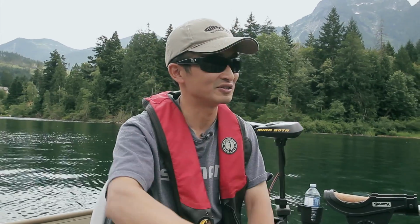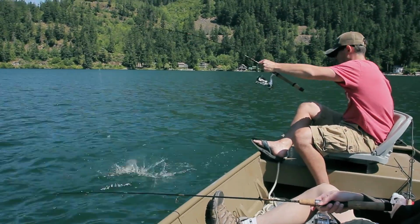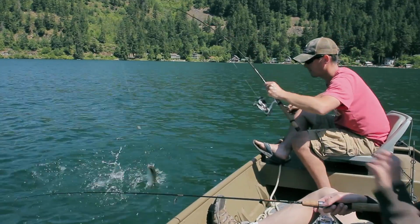And most of the time, when you hook a kokanee, they'll come straight up to the surface. So you've got to reel as fast as you can and try to keep the line tight so the fish doesn't fall off, and then they'll jump around and splash around. Try not to make it jump too much, because they will fall off the hook if they jump too much.